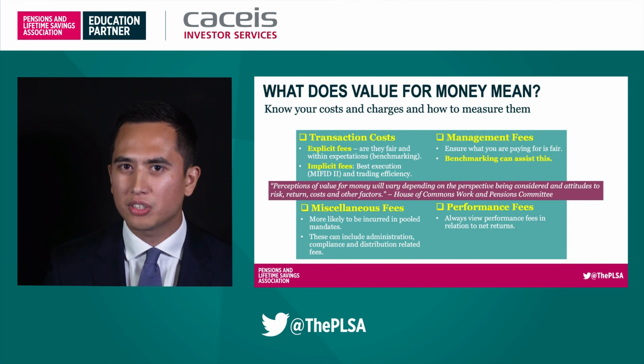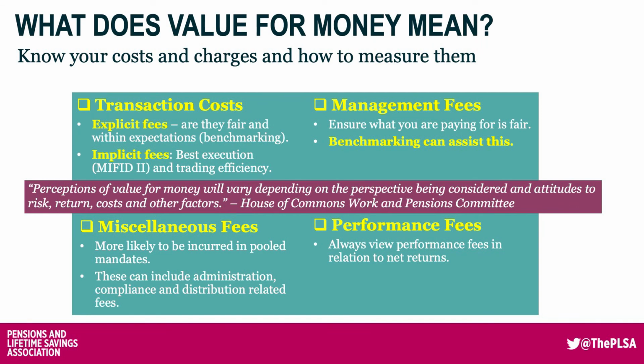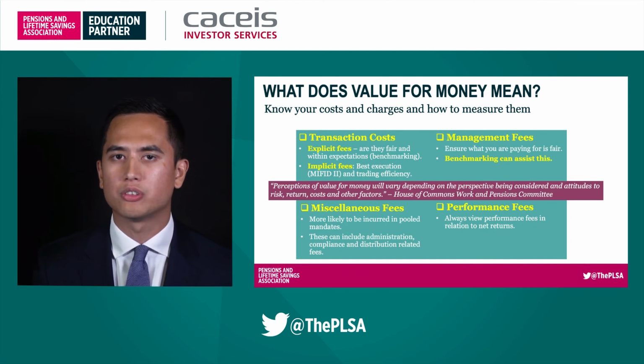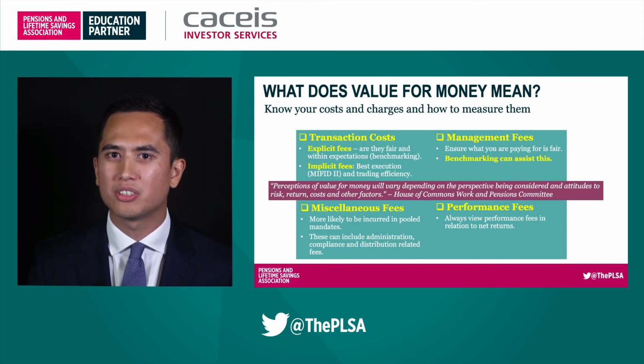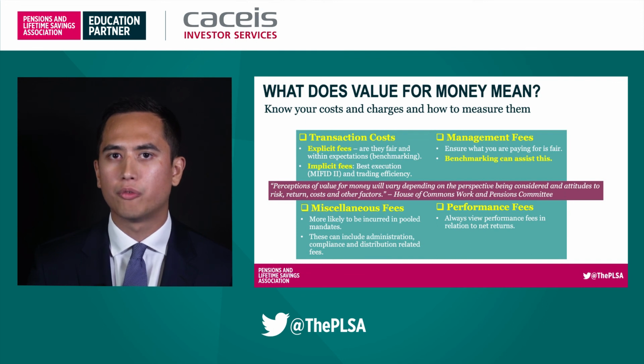When looking at those implicit trading fees, that stuff that's captured in MiFID II, there's real value in assessing the best execution of your investment managers. Are they getting a good price on their trades? The next thing to look at is those management fees, and here benchmarking can really assist, seeing if you're in line with the market rate for your investment product. As well as that, when you're in a pooled mandate, it's always good to look at those miscellaneous cost items and drill down into those costs, such as administration, compliance, and distribution-related fees.